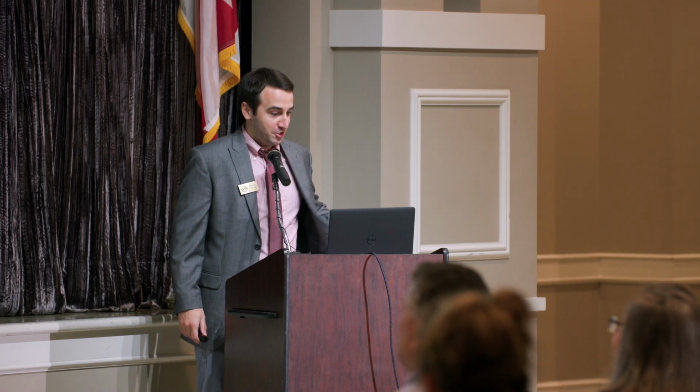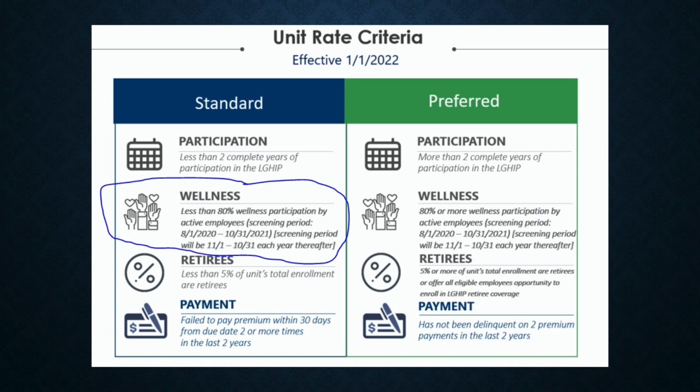The wellness percentage is a new change for this current screening period. Before, it was 30% or more of your active employees you had to get screened. That has changed now to 80% of your active employees. So the deadline is October 31st. If you're not at 80% now, get your employees in there and get them screened.